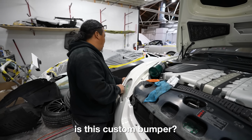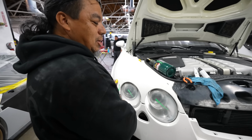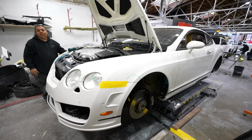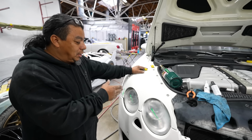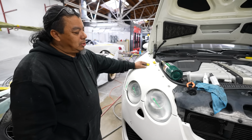This custom bumper? This is Mansory. Mansory? What happened to the headlights? I don't know. What's the history about this car? Somebody bought it online. Oh, you guys are gonna buff them? Yeah, we're gonna take it out. They're gonna sand it down. Maybe clear coat or polish.